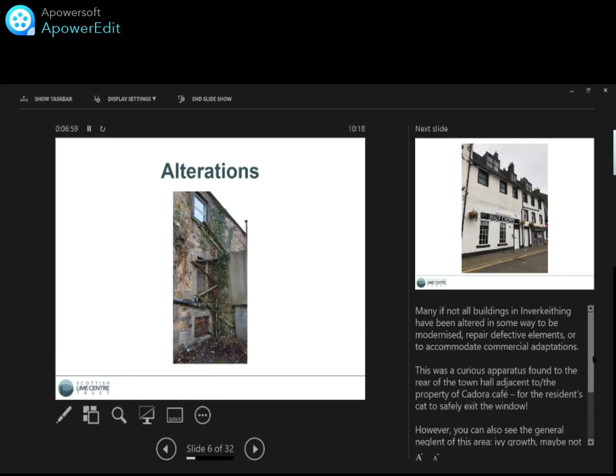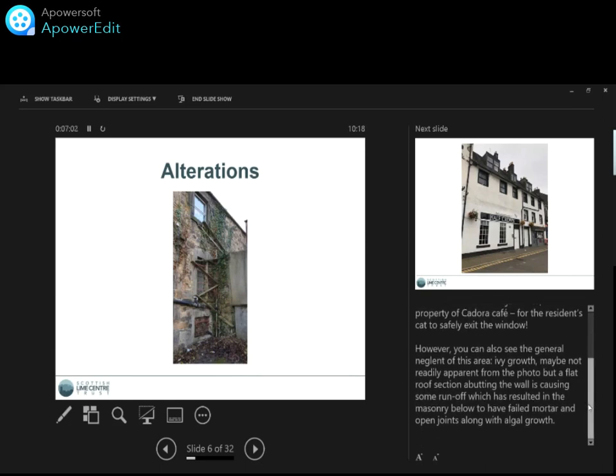Not including the cat ladder, there is also quite a lot of ivy growth, probably from the gutter and lack of a downpipe in that area. And that's causing some serious issues to the masonry. It's dislodging the masonry at the gutter level and some of the slates as well, because it pushes up through to the slates. So as much as they've intervened and put something in to help a cat, they've actually completely neglected the building and not removed any of the vegetation that's causing some issues.